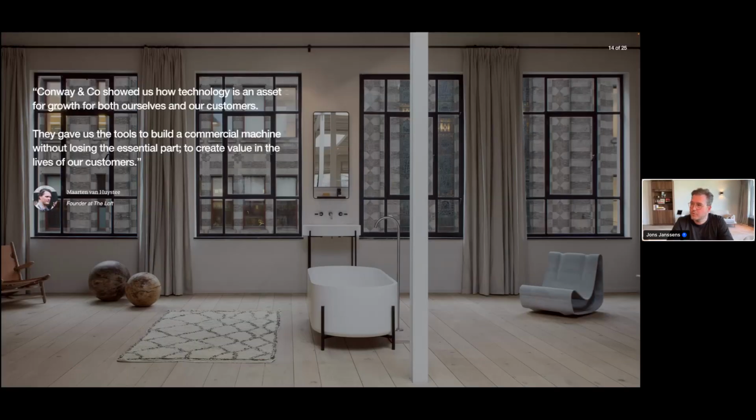Just some examples of companies that we work with. Loft is an interior brand that does a lot of online, but also offline. They have a very impressive footprint on social, especially Pinterest, and they convert that content into commerce, and they build a real nice community around that online and offline.